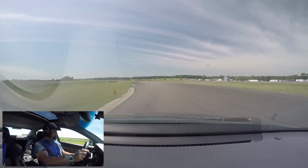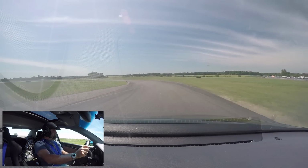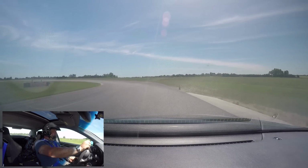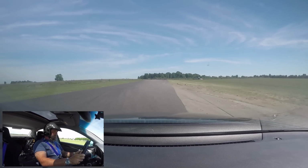Pretty cool day out here. It's about 70 degrees outside right now. It's really ideal temperature for track testing. The suspension rides nice. It corners really flat. Here's going to be some lift off oversteer, but no, it held it. It held it.